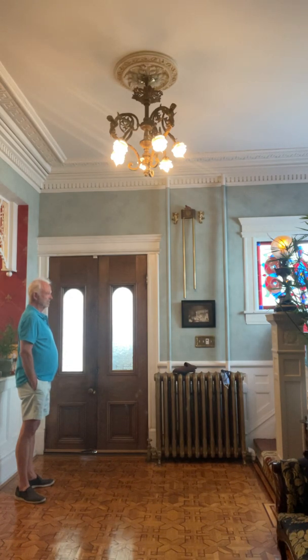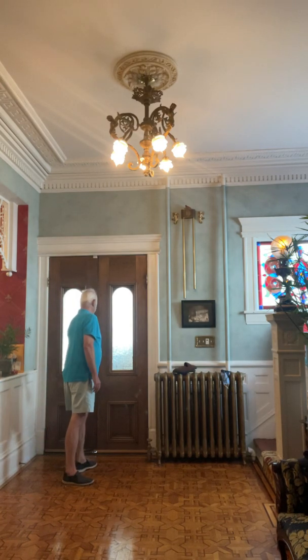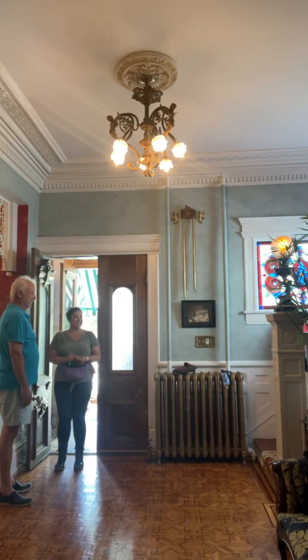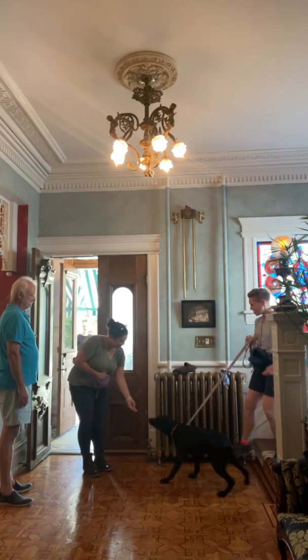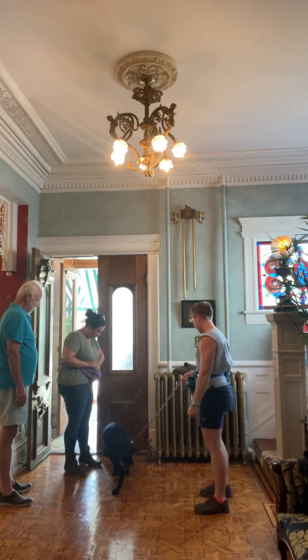Okay, let's try it again. Sit. Hey. Hello. What are you doing? Suspicious that that lady is talking to me. Yes, okay. So just drop your treats on the floor, because that'll keep her from jumping on you.